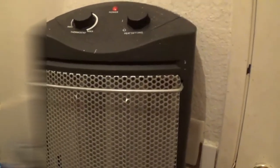I'm not gonna show you all of mine, but I do have quite a few snakes, and then I have more in this other room. This is just one room. Yeah, this is just one room. That is the heater we use.